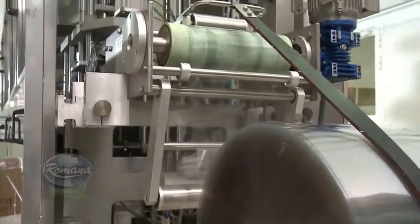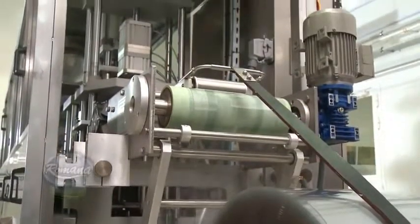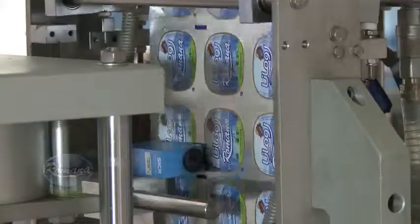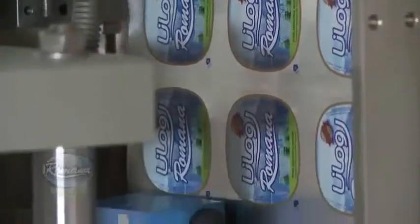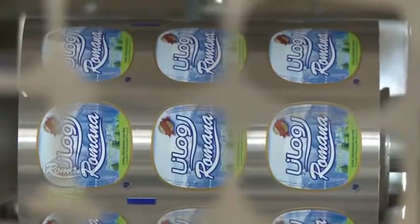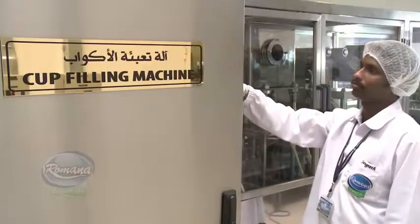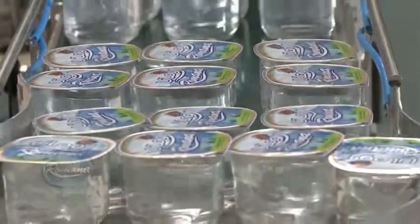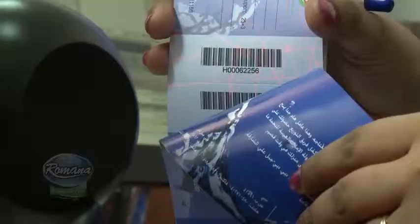Romana's pure drinking water also has a family of cups ranging from 100ml, 150ml, 200ml, and 250ml. These conveniently sealed cups are perfect for gatherings and occasions. Catering to a wide variety of preference, the Romana cup family contains the company's same pure drinking water, but at a very cost-effective price.